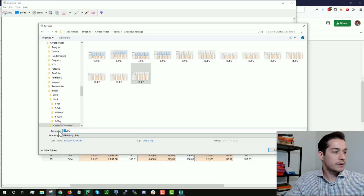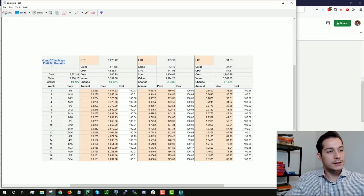So I'm just going to save this one as 18. I'm going to actually add it as 19 as well, since it's a bit of a combo purchase.